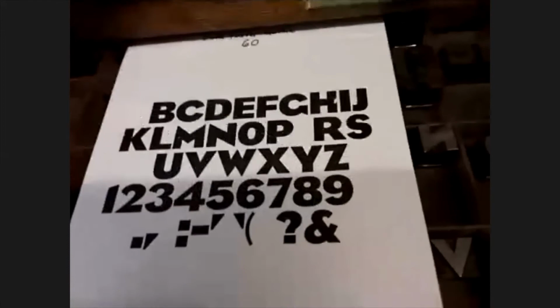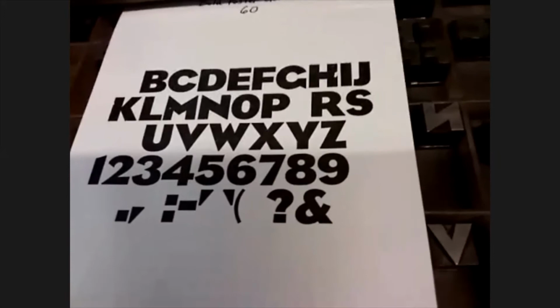This is medium Gothic. And this one is bold poster Gothic. I love this one. We have very little of this type. And as you can see, we're missing some letters.